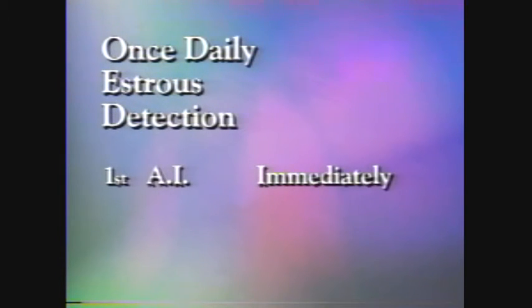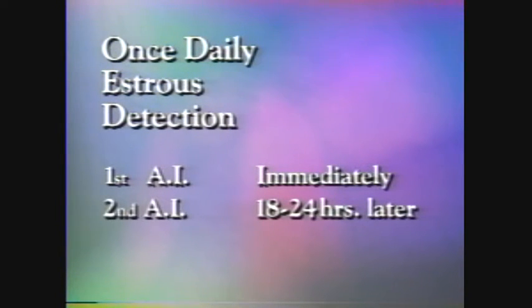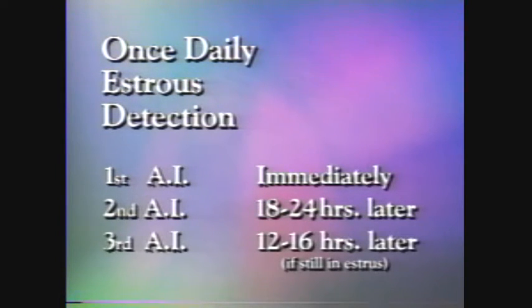And now, timing AI in relation to the onset of standing estrus. If heat detection is done once a day, the first AI should be given on the first day of standing heat. With this limited estrus detection, when an animal is first detected in heat, she may actually have been in heat for as much as 24 hours. The second AI should then be done approximately 18 to 24 hours later. If still in estrus, the sow or gilt can be inseminated a third time 12 to 16 hours after the second AI.